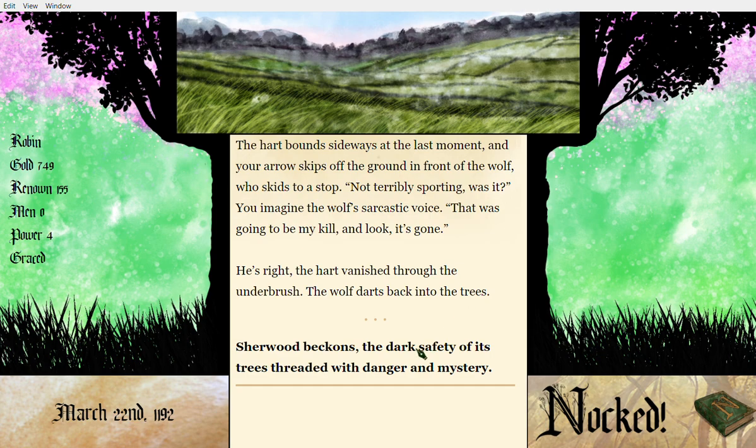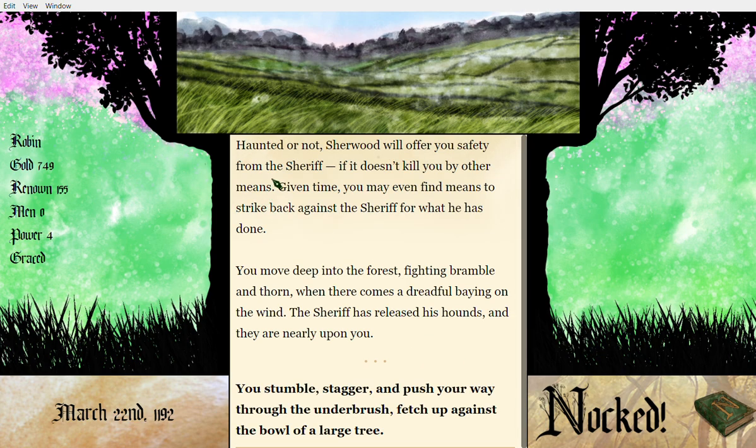Alright, let's go to Sherwood. Haunted or not, Sherwood will offer you safety from the sheriff if it doesn't kill you by other means. Given time, you may even find means to strike back against the sheriff for what he has done.